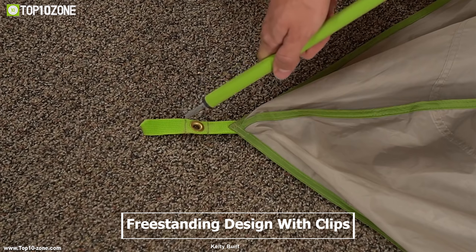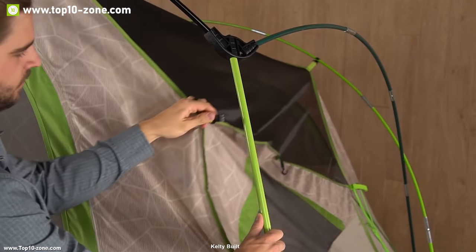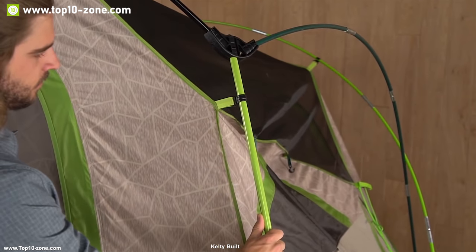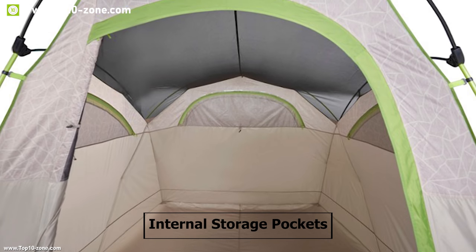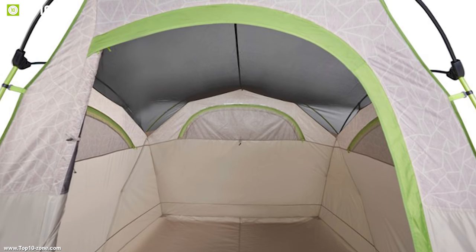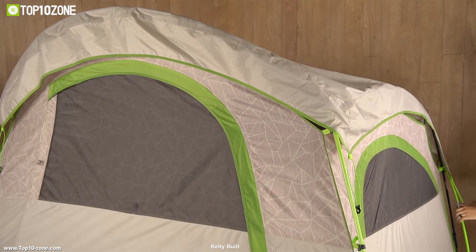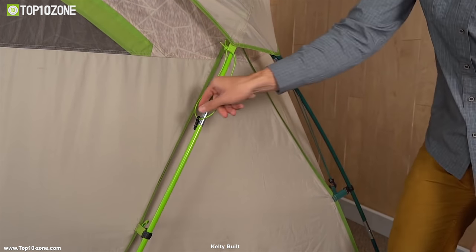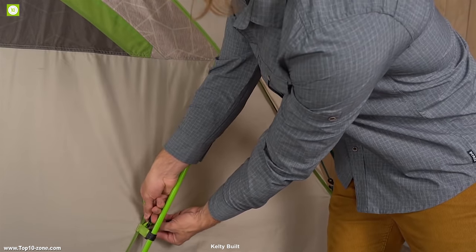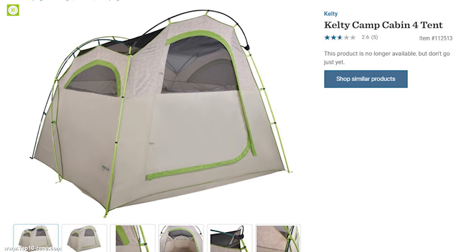It has a freestanding design with clips, steel, and fiberglass hybrid poles, which makes this tent stable and durable enough in any weather conditions. It has internal storage pockets, which keep all your small items in one place and organized. This tent is perfect for small family gatherings and provides the comfort of home while being outdoors. With good reviews and ratings from the customers, you can get this tent online.